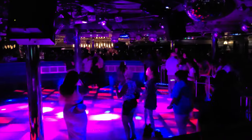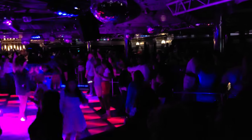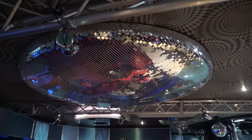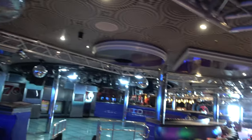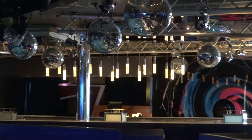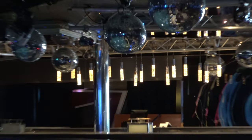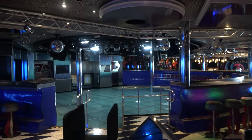Located on the promenade deck, deck 5, is the 70s nightclub. Now, despite its name being the 70s nightclub, they play modern music, so if that's a concern for you, don't worry. I think my favorite part about it is they have these revolving disco balls. That's pretty neat. I also really like the lights over the bar. We made it to the nightclub one night on our cruise, and it was popping in here. It was very, very popular. One thing to remember about Carnival Cruise Line nightclubs, you cannot take your drink onto the dance floor. They are very, very strict about that.